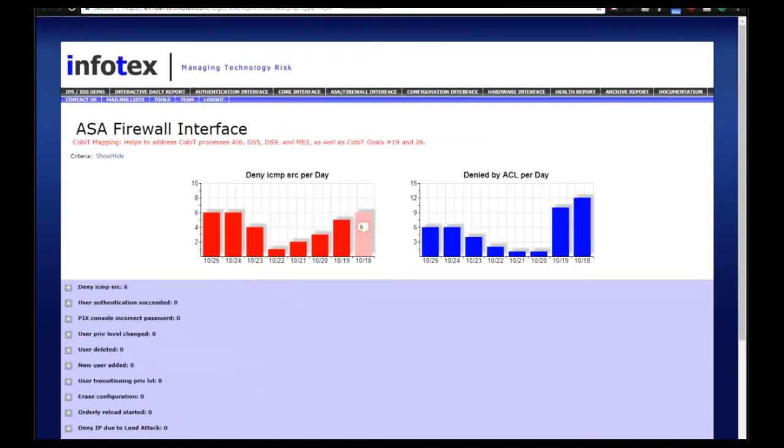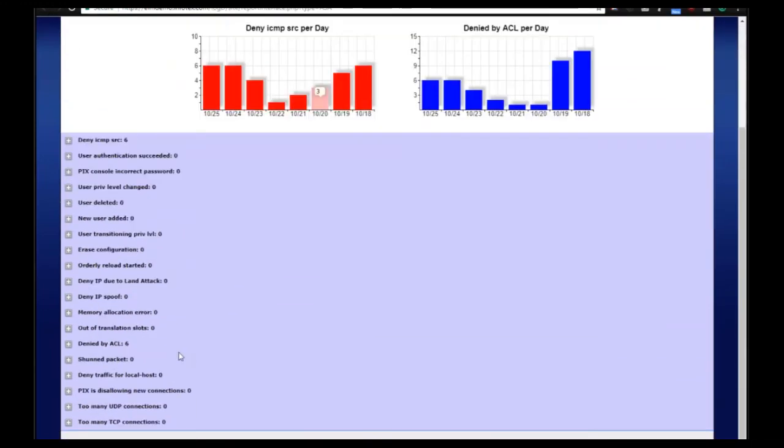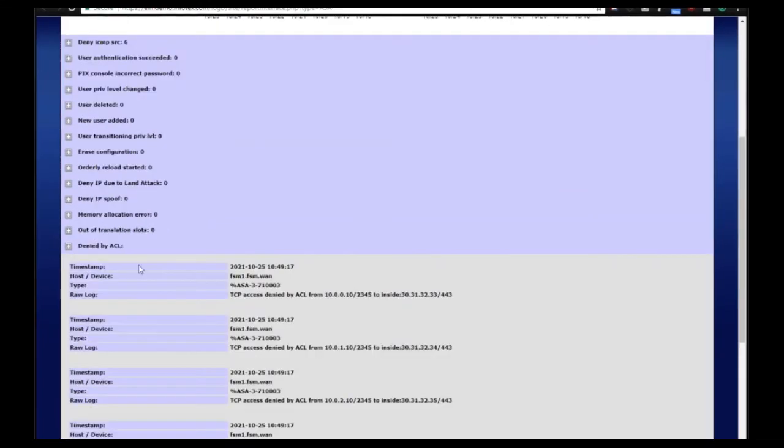This is also customizable to whatever firewall infrastructure that you're using in your organization. So, Sonic Wall or whatever it may be. But once again, we have kind of the best practice set here of needles, of definitions that we've pulled out, and the ability to instantly drill down.